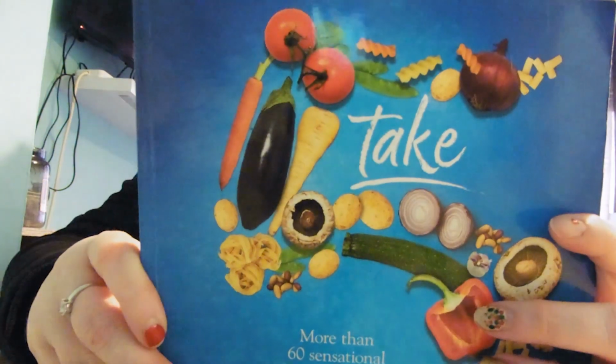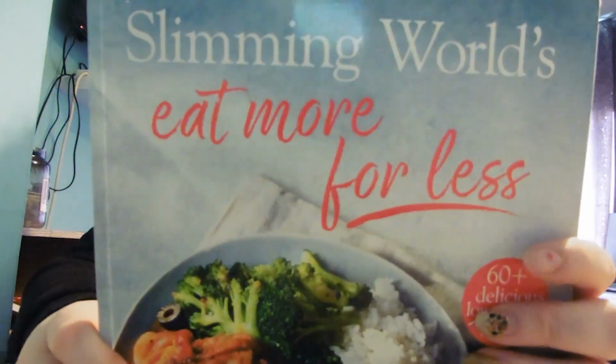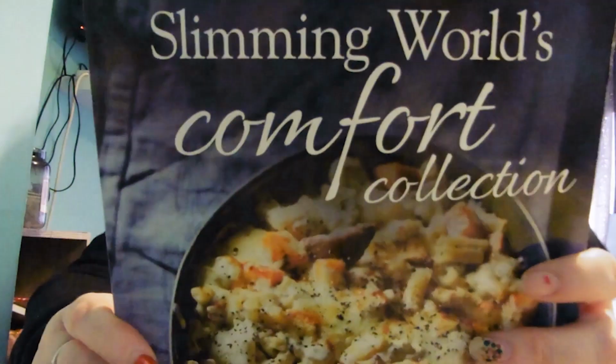So I've got the Take 5 one, which is like 5 ingredients for a meal. So there's that one. The Passion Pasta one. Eat More for Less. The Slimmerworld Fakeaways. And the Comfort Collection. So they're going to all go on eBay because I already used them. I think that is the only recipe books I'm going to get rid of.